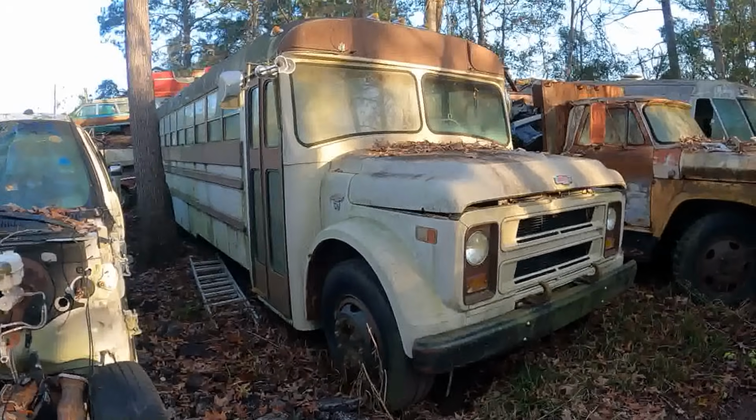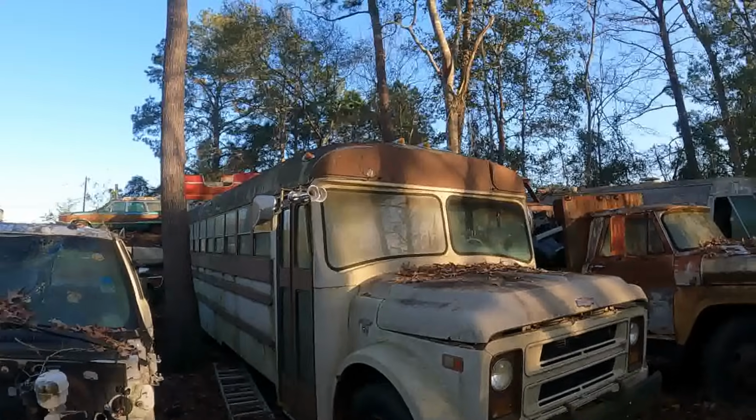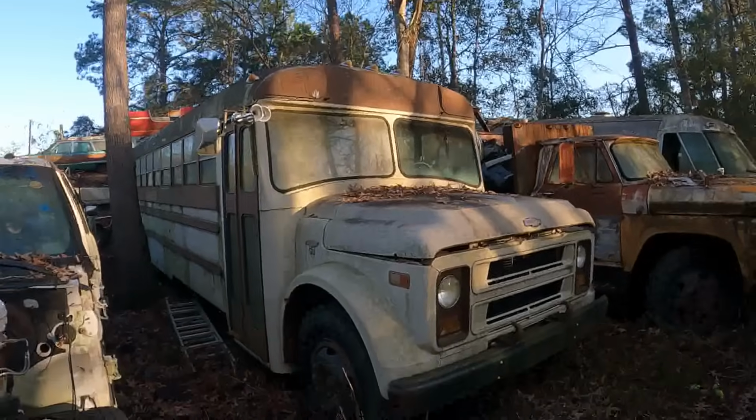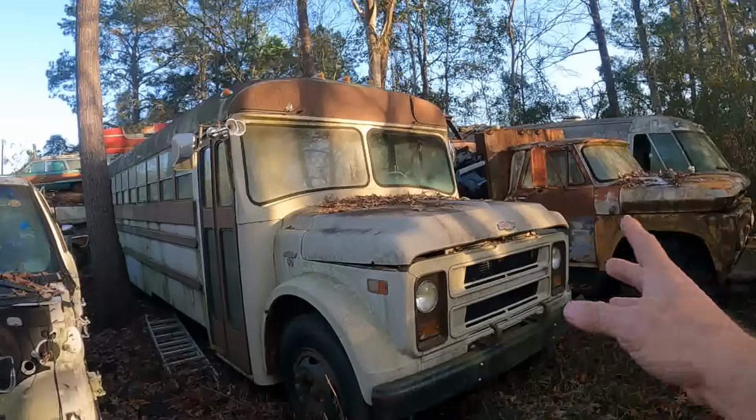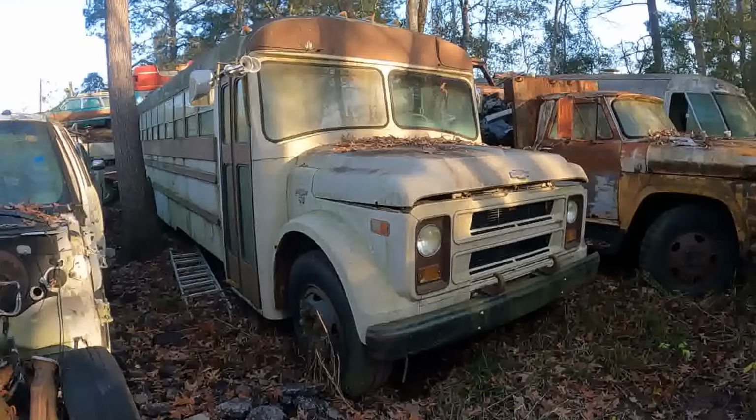And aesthetically, I like it because this is the last year that had kind of the rounded end treatments on the roof, which I think is cool. That is neat, yeah. And every now and then you'll still see box trucks with this style front end. I'm like, man, it's still around, huh? That was a very popular design.